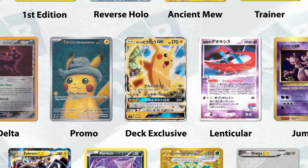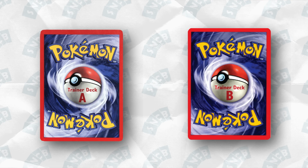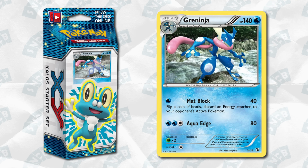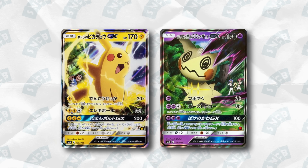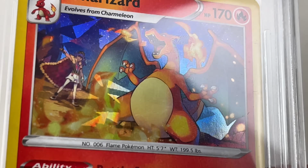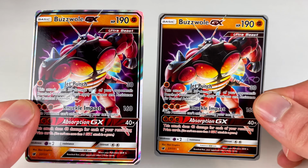Some pre-built decks or deck kits come with exclusive cards. These are kind of a gray area when it comes to labels. You could call these promos. They are effectively the same thing, but really they're just cards that can only be found in one specific product. Sometimes it's the whole card that's exclusive, like Ash's Pikachu and Team Rocket's Mimikyu. But other times it's as simple as an exclusive cracked ice holo pattern. And it's not uncommon to find non-holo cards in a deck that should be otherwise holo.